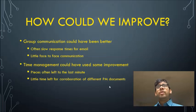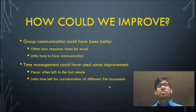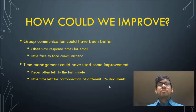It always makes a difference when you meet in person. If you talk to someone in emails or on a phone call, you could express more in a personal meeting, right? So that was a hurdle for us, and we did have time management issues early on, but we made up the lost time during the last leg of the project, and now we are successful, right? So these are the things that we could have improved.